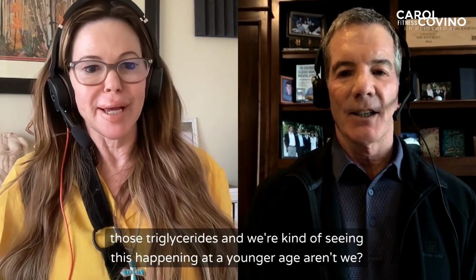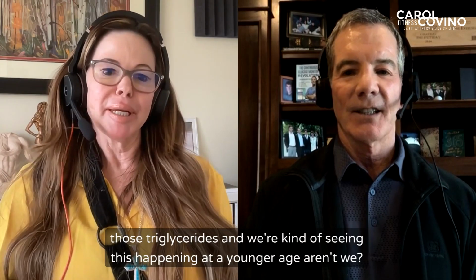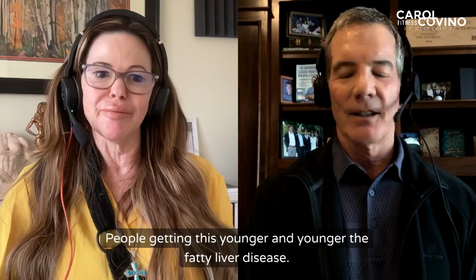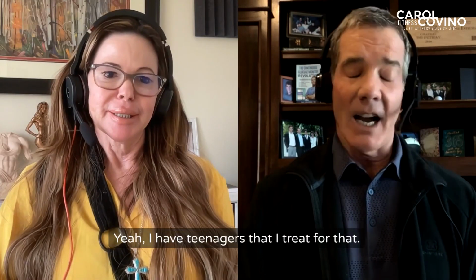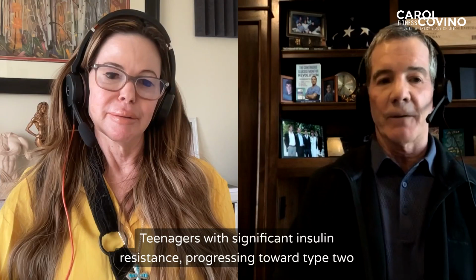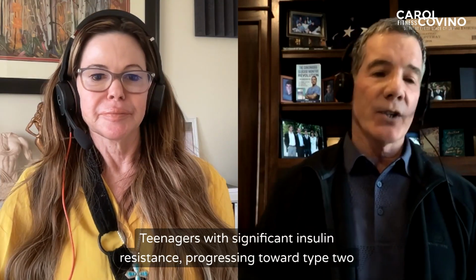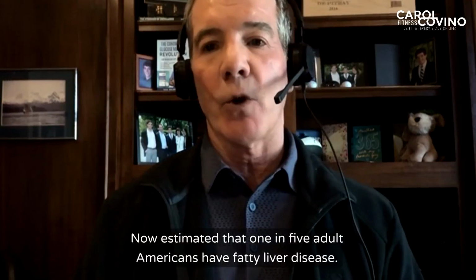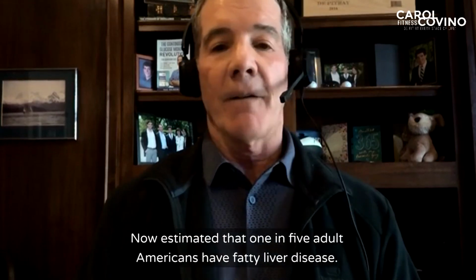Those triglycerides. And we're kind of seeing this happening at a younger age, aren't we? Yeah, people are getting this younger and younger, the fatty liver disease. Yeah, I have teenagers that I treat for that. Teenagers with significant insulin resistance, progressing toward type 2 diabetes, fatty liver disease. It's now estimated that 1 in 5 adult Americans have fatty liver disease.